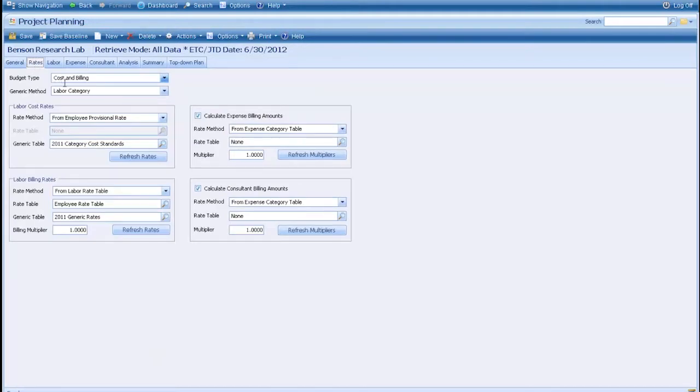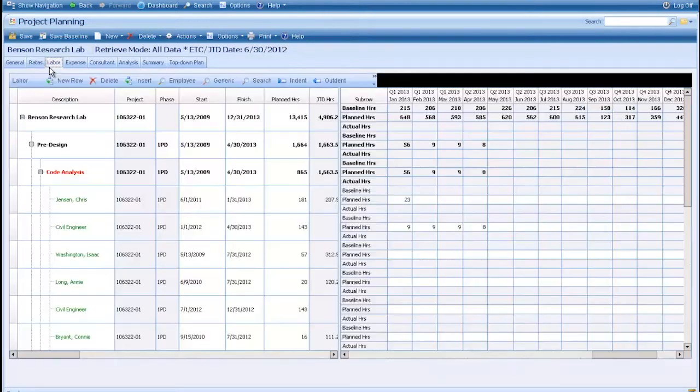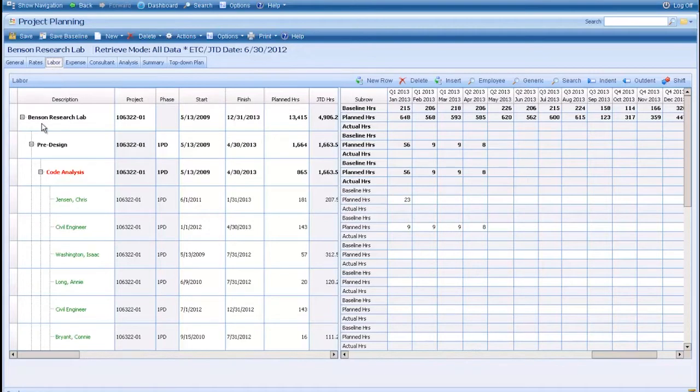On the rates, these are ways of really bringing in the actual cost and actual billable value for the employees that we're going to use for our plan, so we get a much more accurate view of how we're going to end up on the project based on the resources that we choose to staff our plan. And when we talk about resources and staffing, we'll go ahead and move over to this labor tab, and in this case you can see my project, my phase and task, and then all of those resources that I've chosen to use for this particular project.